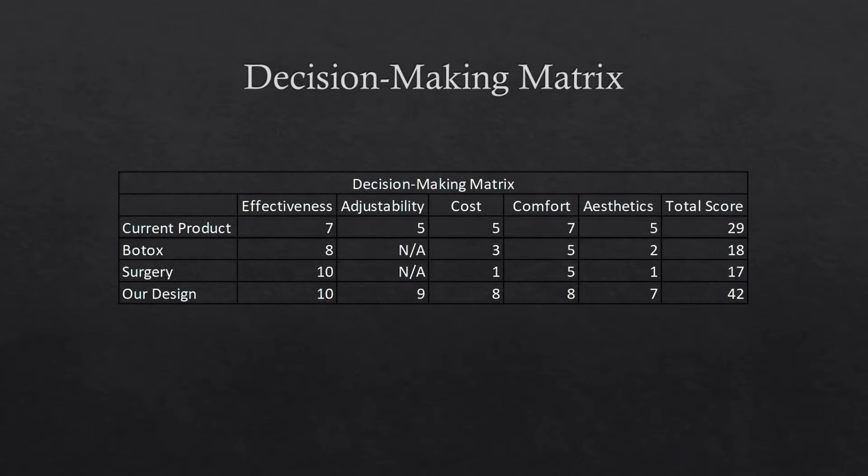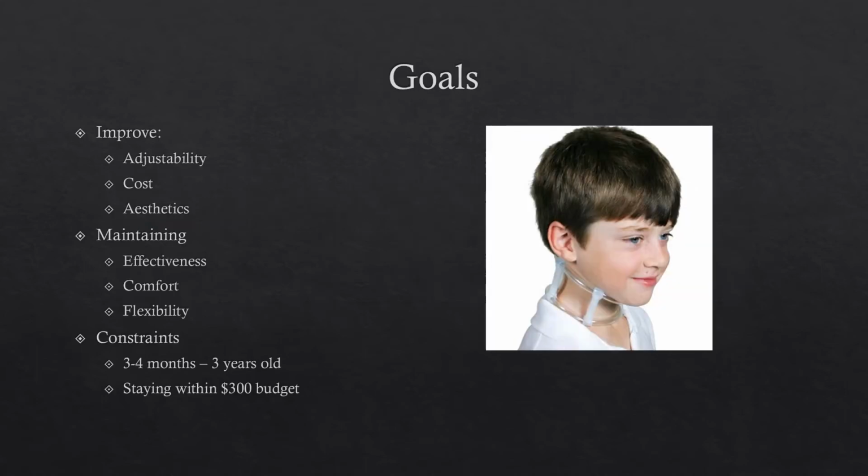This is our decision-making matrix. We scored the current product, Botox, and surgery based on 5 different aspects. This was taken from surveys as well as occupational therapists at LifeScape. We also tallied their scores, and then we had an estimate on our design, and we hope to improve each one of those qualities while increasing the overall effectiveness.